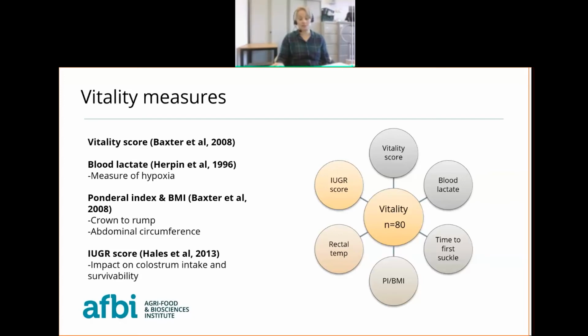But the additional measures taken depended on whether the farrowings were attended or not. So we observed 80 sows farrowing, and the measures taken at birth included birth order, vitality score, birth interval, blood lactate and time to first suckle. And then at 24 hours, we did some more measures such as ponderal index and BMI, rectal temperature and IUGR score. So a bit more detail about these measurements.